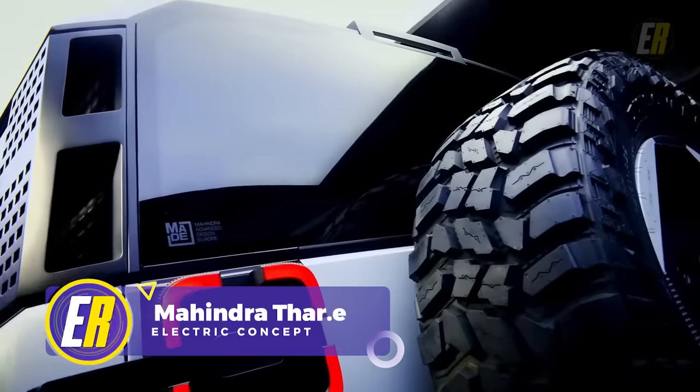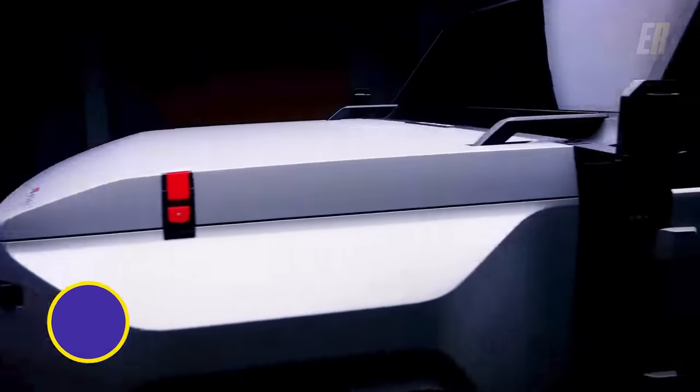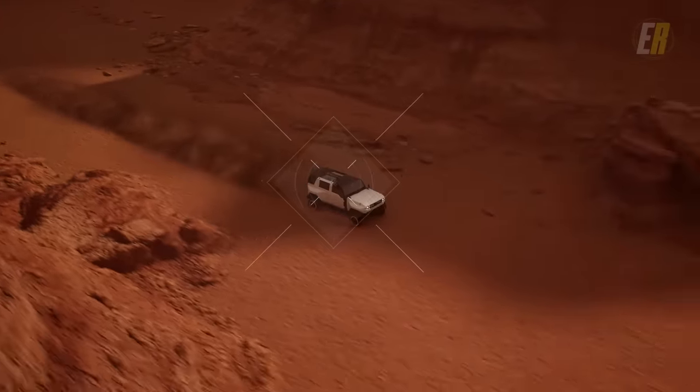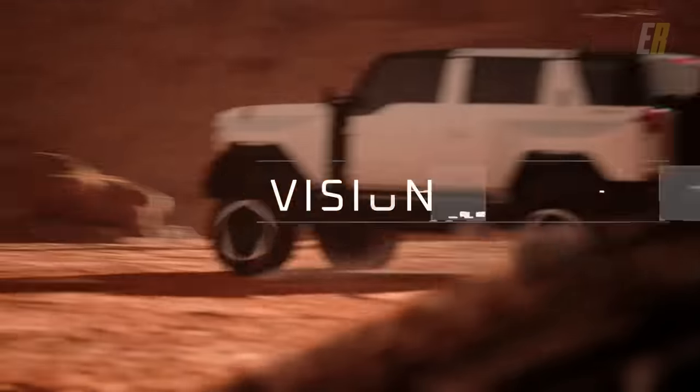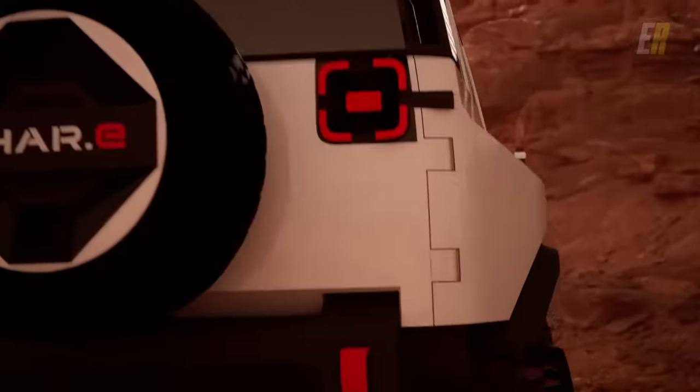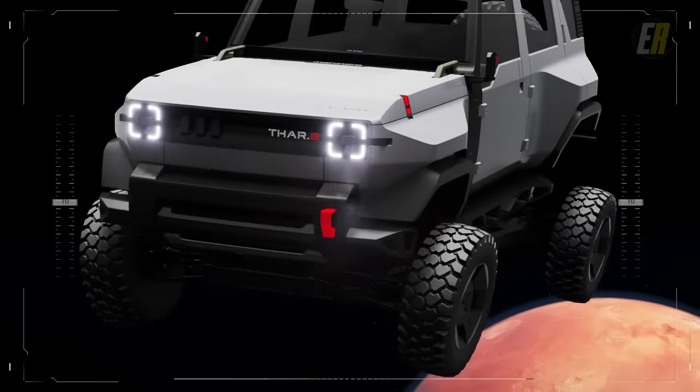Mahindra Motors, India's leading automobile manufacturer, has unveiled its latest marvel, the Thar E. This electric SUV concept is not just an extension of their beloved Thar series, but a revolution in its own right, setting new standards for electric vehicles.